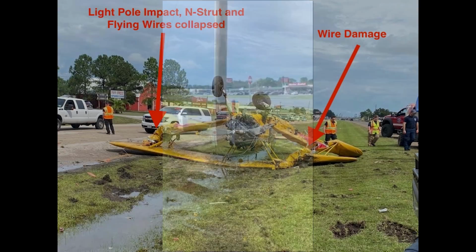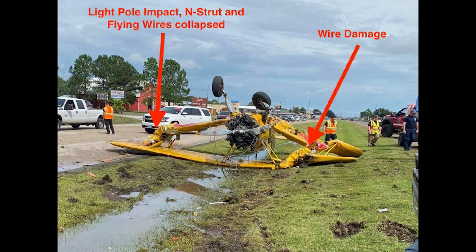You heard in that video the engine sounded really good, no problems at all. Well, that's a picture of the airplane on the ground. Let's look at the other perspective.